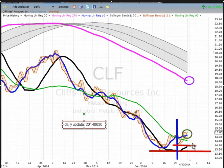You could consider going short here at the red line at 1410. You might also consider going short if it broke below the 90-period regression line as a resumption of the primary trend downward. But we're looking for a price target up here around 18.90.